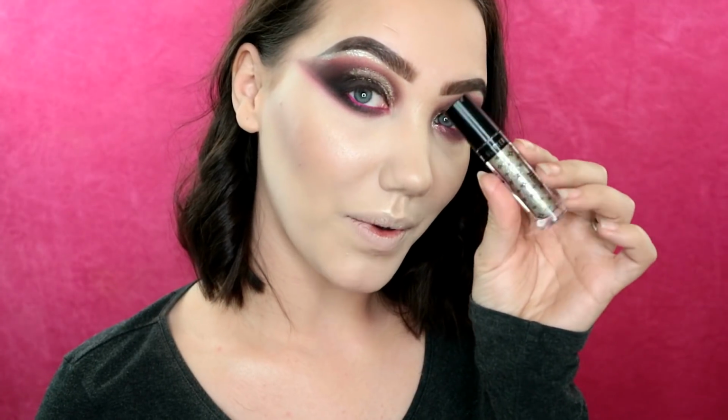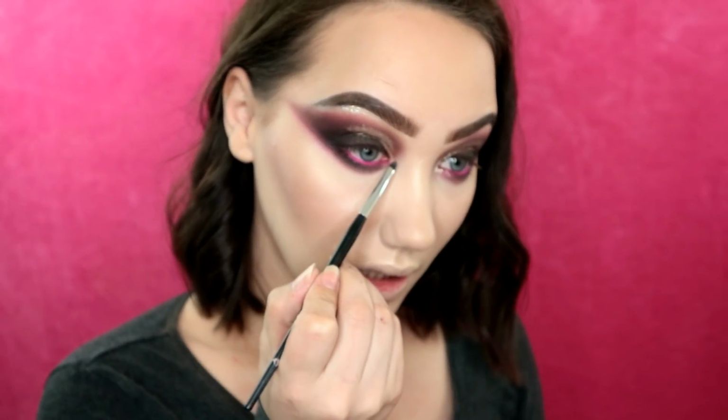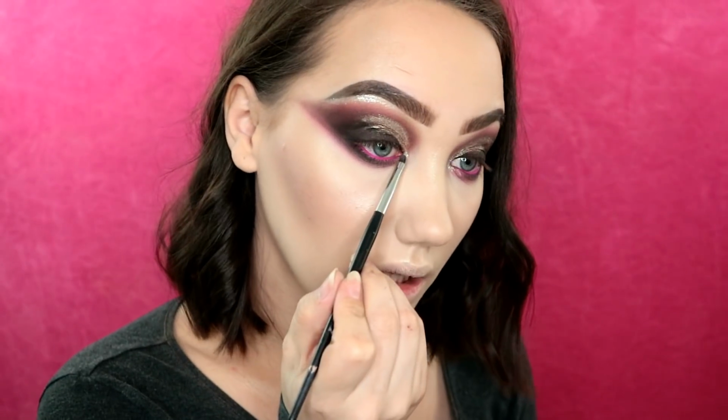Then I'm going back in with my Barry M glitter bomb for my inner corner. I'm just gonna take that on a brush and pop that on the inner corner. And also drag it slightly along the lower lash line as well.